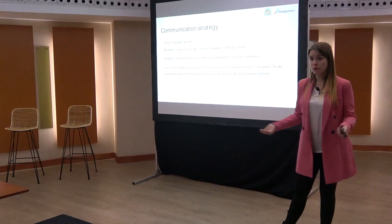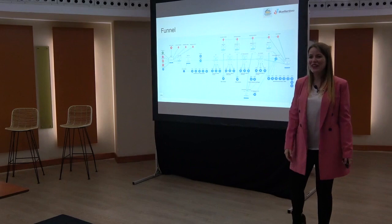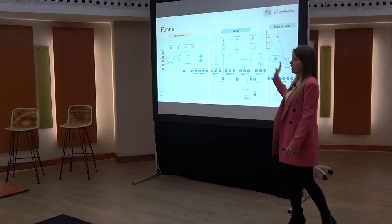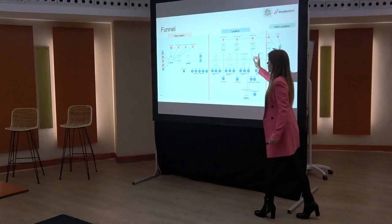this is the funnel. It's huge compared to the other one, you can see. Let me divide it by phases so it's easier to understand, okay? There are three main phases in a PLF: the pre-launch, the launch, and the post-launch, which is the sales part. Let me start from the beginning.